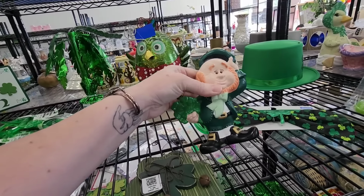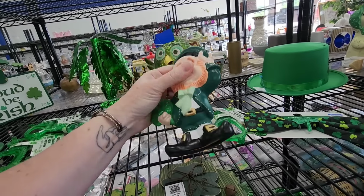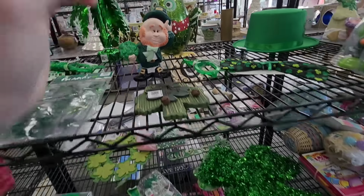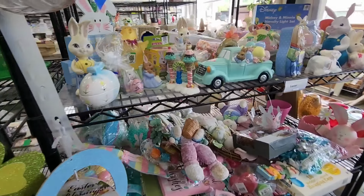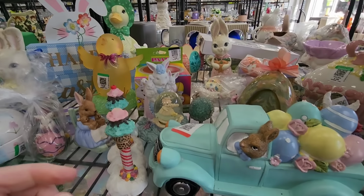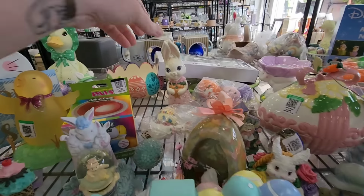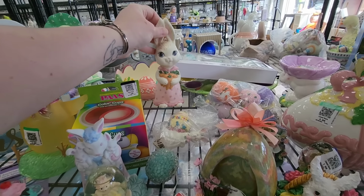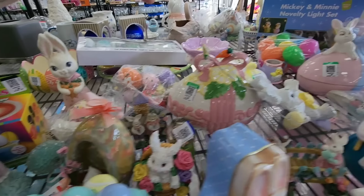This is another little hobbyist piece. Oh, his eyes light up. Oh, well, they used to light up. Interesting. And then here's Easter. We looked at Easter when we first came in real quickly. Let's see. Here's a hobbyist piece. That's cute. MB, that's very sweet. That's nicely done.